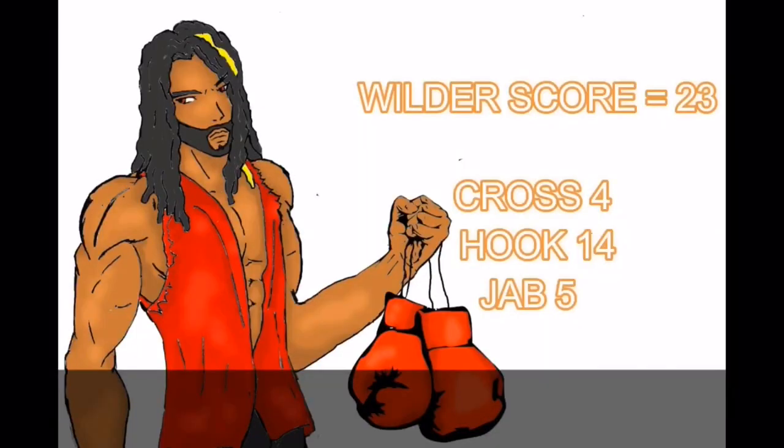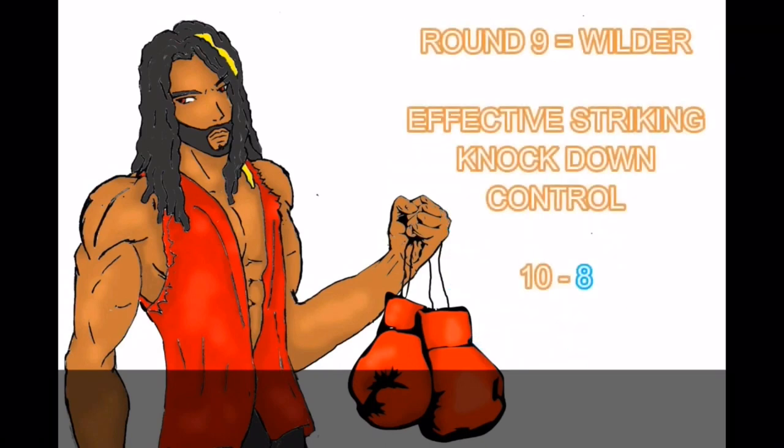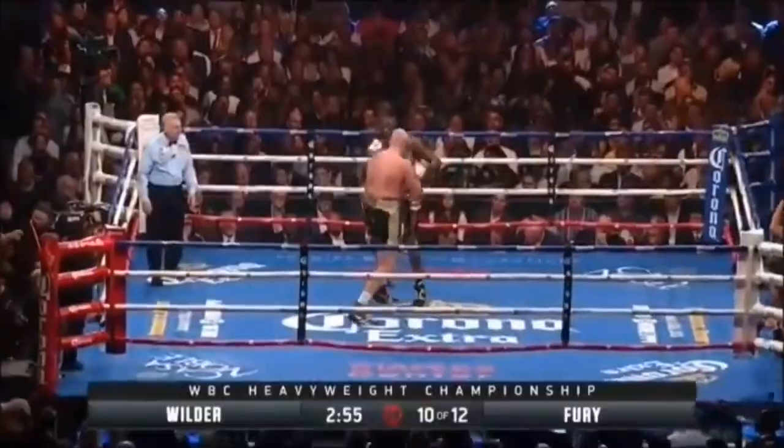So Wilder ends round number 9 with 4 crosses, 14 hooks, and 5 jabs, for a total of 23 punches. Fury only landed 12 significant punches: 2 uppercuts, 3 crosses, 4 hooks, and 3 jabs. Round 9, Wilder. Effective striking, knockdown, control. 10-8, Wilder.